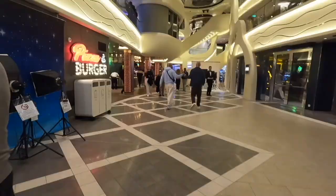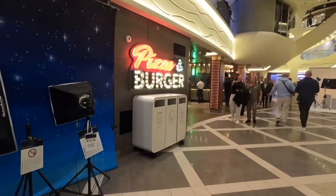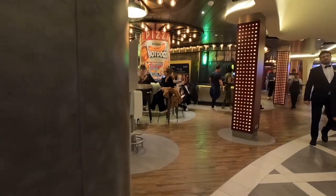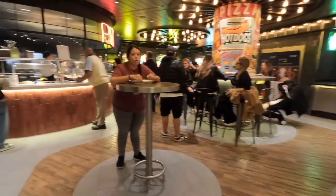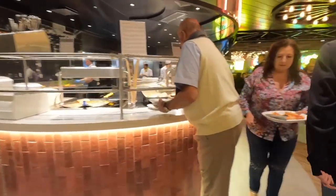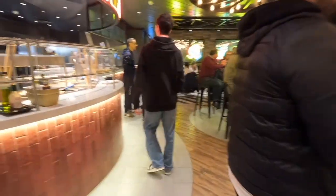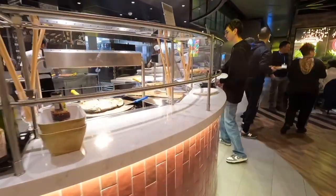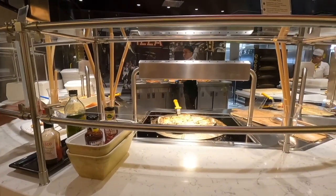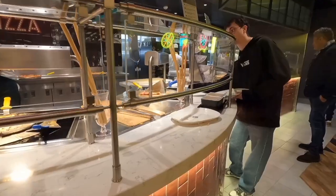Right, we came here for lunch today. Pizza and burger was pretty good. I had pizza and fries. Very cute in here. And it's open till late. I think it's maybe 1 or 2. They have charcoal pizza. I don't know why somebody would like that, but yes they do.